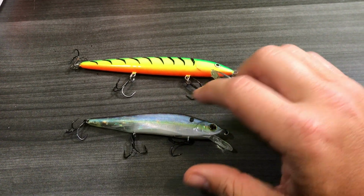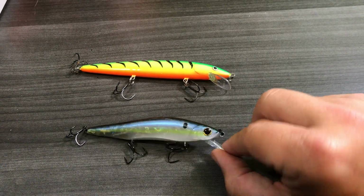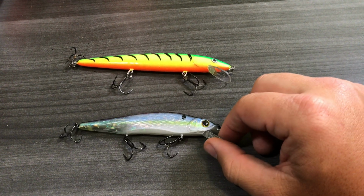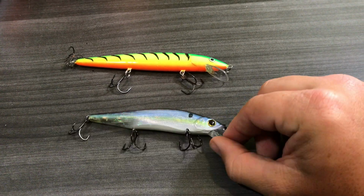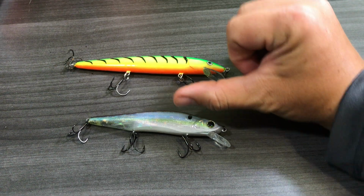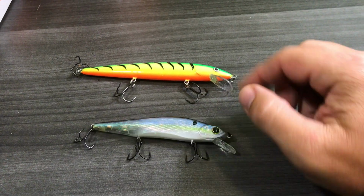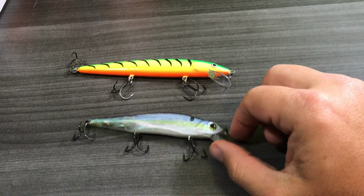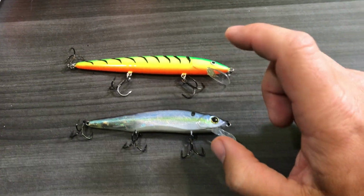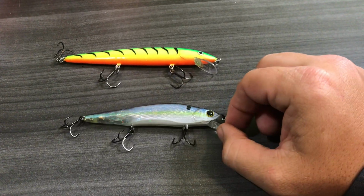This specific one works really good when you're working a shallow water rock pile or a weed edge, or something like that. Anywhere there's a bunch of big smallmouth piled up, you can see how big it is. I believe this is like a 3.5 inch bait. So this is like a 4.5. This is like a 3.5, or even 4 and 3.5, something like that. But either way, this guy right here is your smallmouth candy.